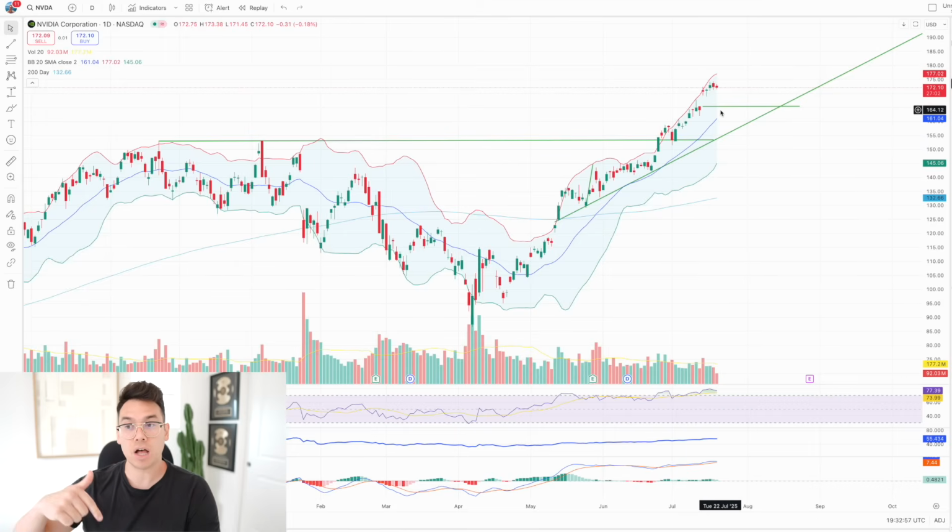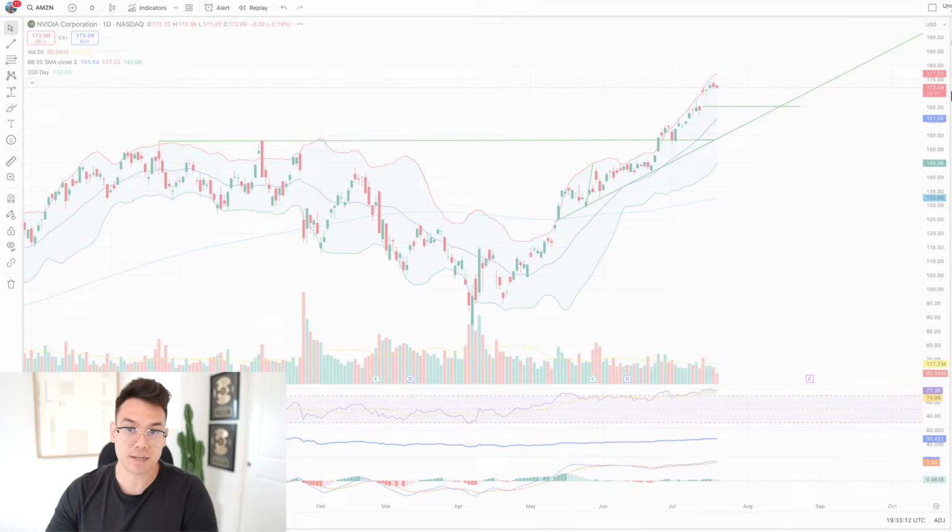In fact, this stock and the next two that I'm gonna be talking about, I don't think are heading much lower. I think they're heading higher from here. The last two stocks I'm gonna talk about, I believe could head much lower, but I'm going to show you where the buying opportunity will be. Okay, so the next stock is going to be Amazon.